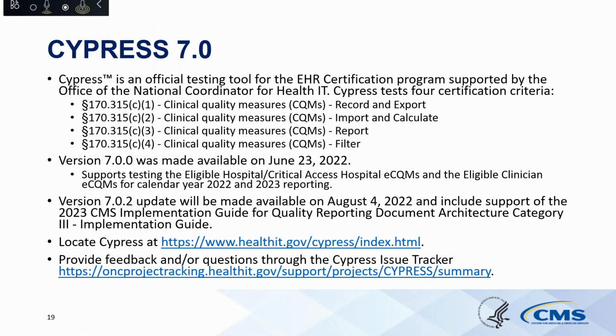Cypress is the official testing tool for the EHR certification program supported by ONC. Cypress is used specifically with the 4 certification criteria related to clinical quality measures. The most recent version of Cypress is Cypress version 7, which was initially made available on June 23rd, 2022. It supports testing the EH and EC eCQMs for calendar year 2022, as well as 2023.